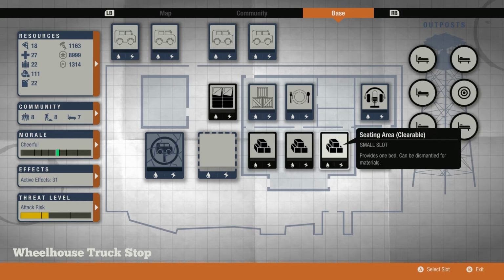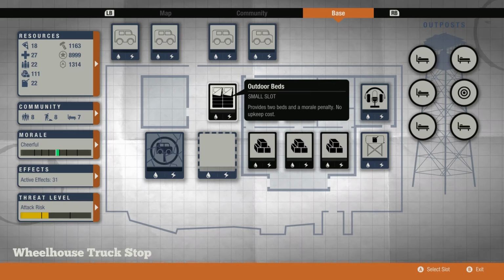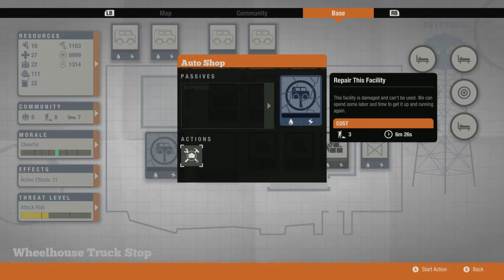And the first thing we've got are 3 seating areas. They are all identical to each other. They are each giving you +1 beds, and when you tear them down, they will each give you +5 materials. You definitely want to do that too, because 1 bed for 1 small facility slot is a terrible deal. Next up, we've got outdoor beds, which give us +2 beds, but because they're outdoors, we lose 1 morale per community member, and this is awful. We definitely want to remove it. And lastly, we have a damaged auto shop. We gotta repair it before it's worth anything, so let's go ahead and do that.